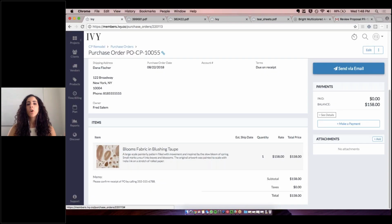Because a lot of the times we encourage designers to be the middlemen, essentially, or the middle women between the vendors and the clients. Because as a member of the trade, you have access to trade pricing. You can utilize our Discover section and connect with purchasing agents who have stock dealer accounts with a ton of trade vendors. So we want to empower you to make more money and be more profitable. And one way to do that is by utilizing your vendor accounts, utilizing those trade discounts, and selling them at a markup to your clients.